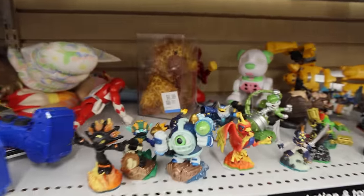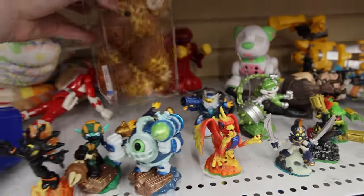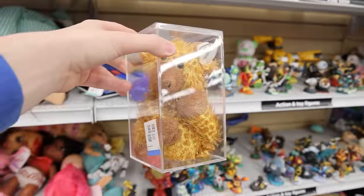I'll think about it. On our way back to the office, we decided to go over to Value Village because we haven't been to this one in a little bit, and it looks like they actually have some pretty good stuff today. The first thing that I noticed up here is like an inbox. It looks like a Thai Beanie Baby. It is, that's kind of funny.